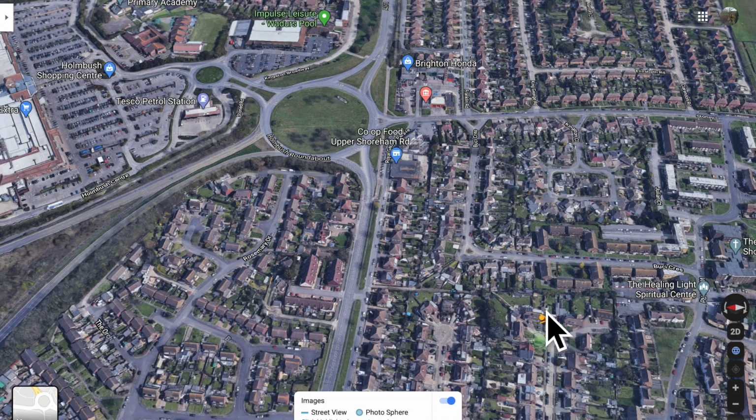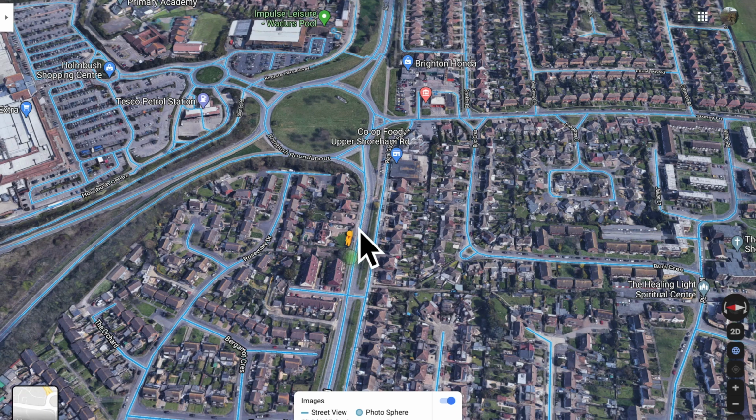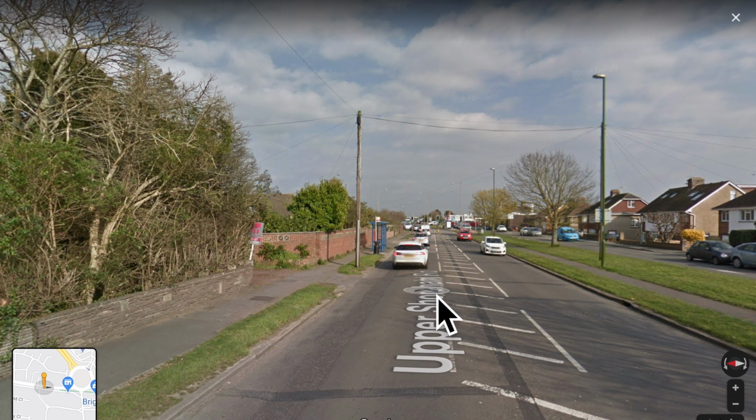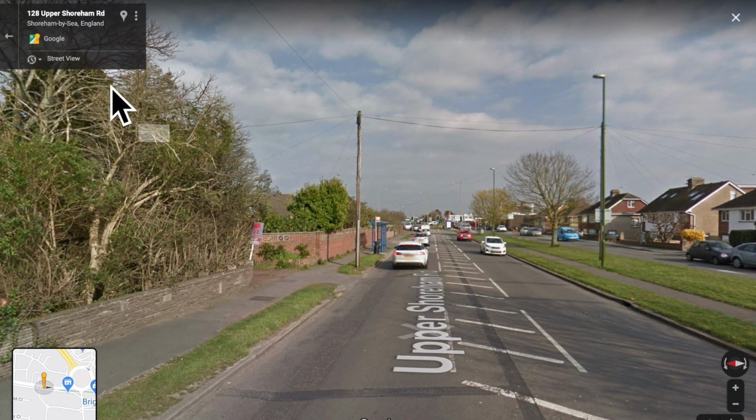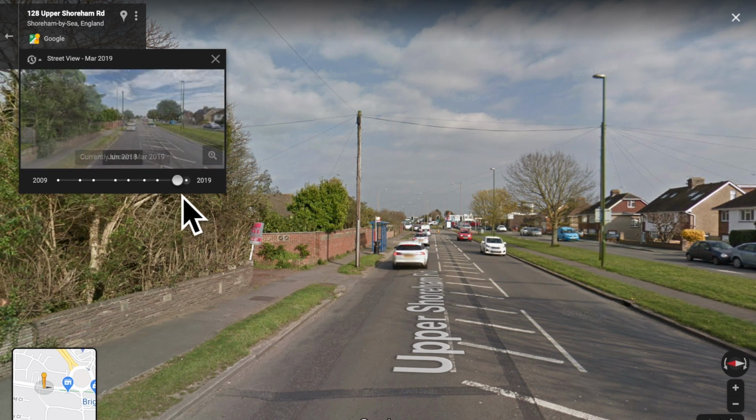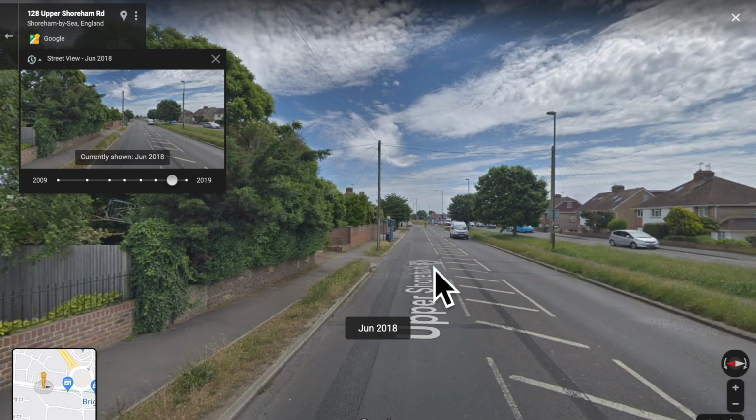But let's have a look on Street View and see if there's any road markings or signs to help confirm. So on approach, I'm first going to change the Street View to last year's one. It's quite a good feature you can do this, so basically I can get rid of the traffic. It's a bit quieter and easier to see what's going on.